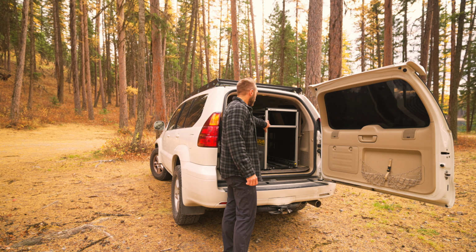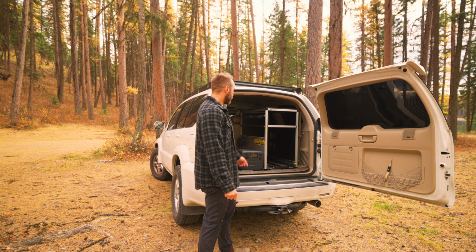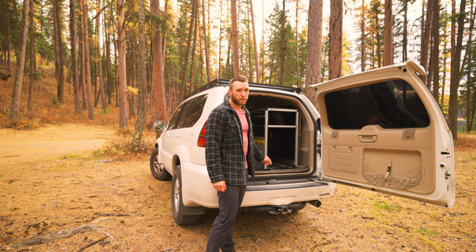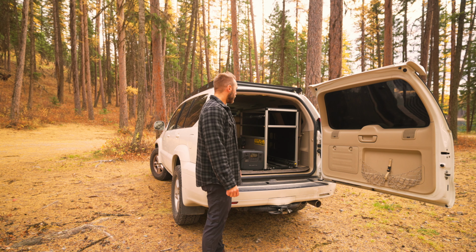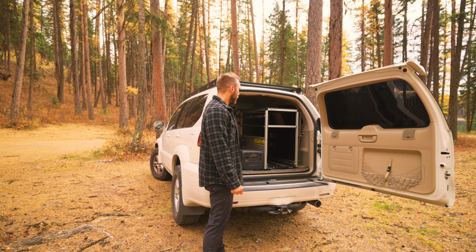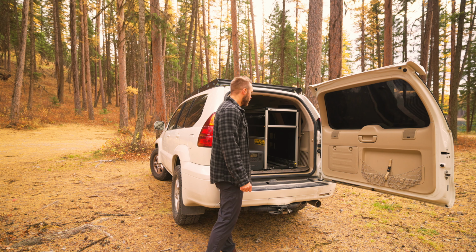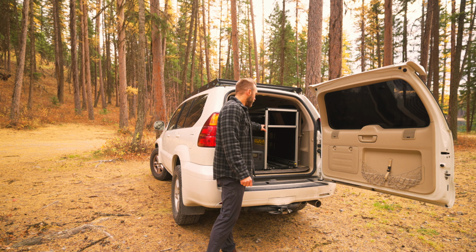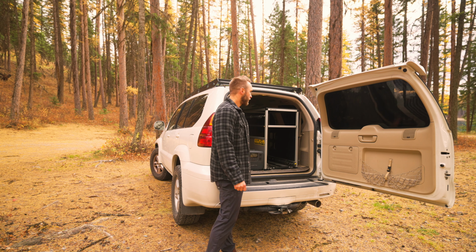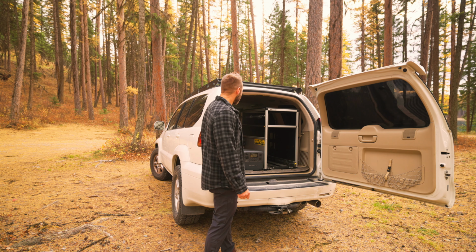So first things first, we have the Goose Gear fridge slide out, and this was actually part of my Tacoma Goose Gear setup. I just didn't really have a purpose or a need for that in the back of the Tacoma, so the plan is to have this stay in the back of the Lexus. Now, we haven't secured that down yet. We still have to do a base plate or find a way to secure that, and haven't quite decided which side I want to place that on.